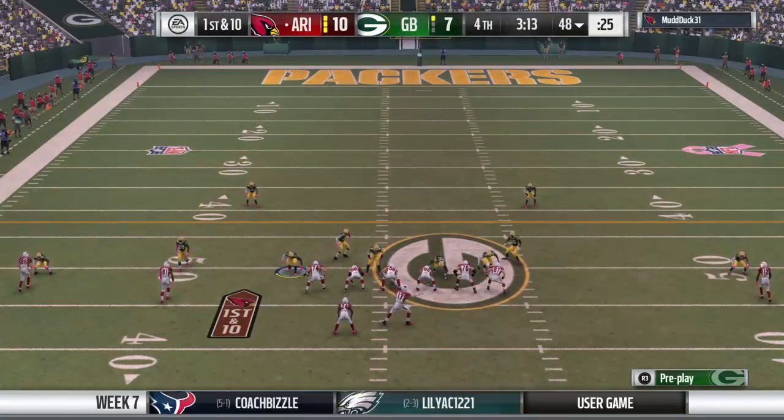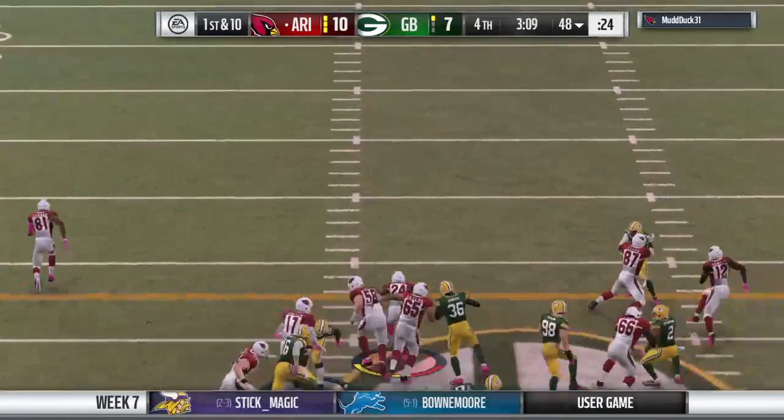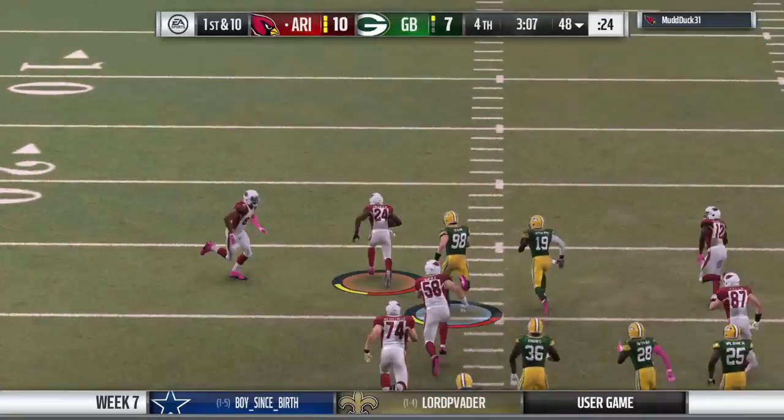Looking to jam the receivers at the line here. Press coverage look defensively. They'll run with Ingram here to begin the drive. There goes Mark Ingram.